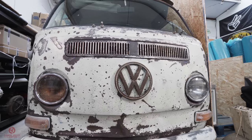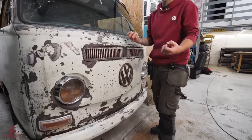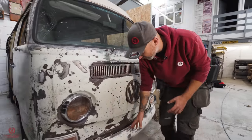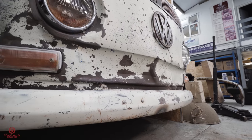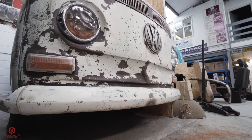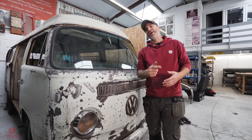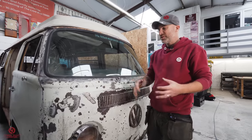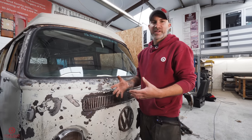whilst repairing the paint. And when it comes to welding in panels, like the lower panel down here, the bottom's just completely gone. That's just behind this bumper. When we weld in a new panel at the front, again, I'd like to blend in the paint and the patina as best as possible. So the next thing I'm gonna do is show you how we've gone about that process. Kind of a how-to, more of an in-depth description of how we go into it.